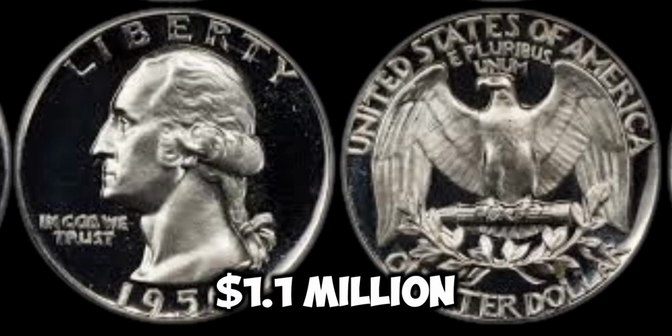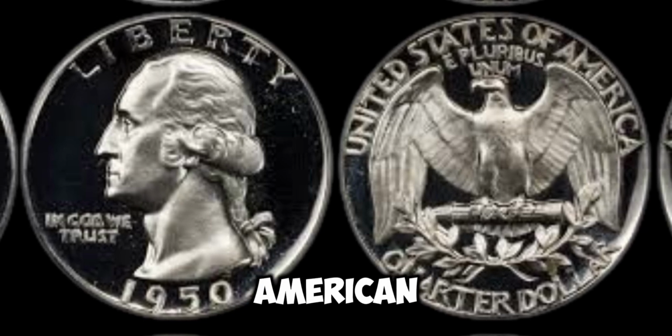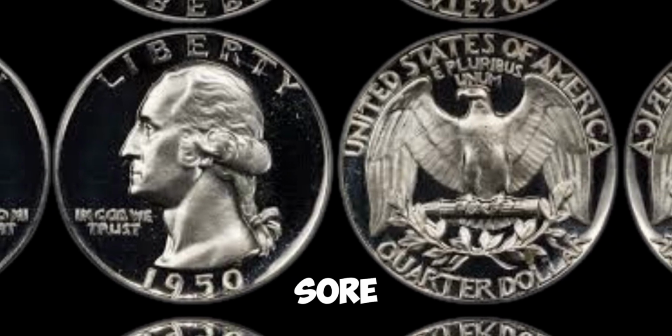With a value of $1.1 million, this coin is a rare and valuable piece of American history. So, if you ever come across one of these coins, hold on to it tight and watch its value soar.